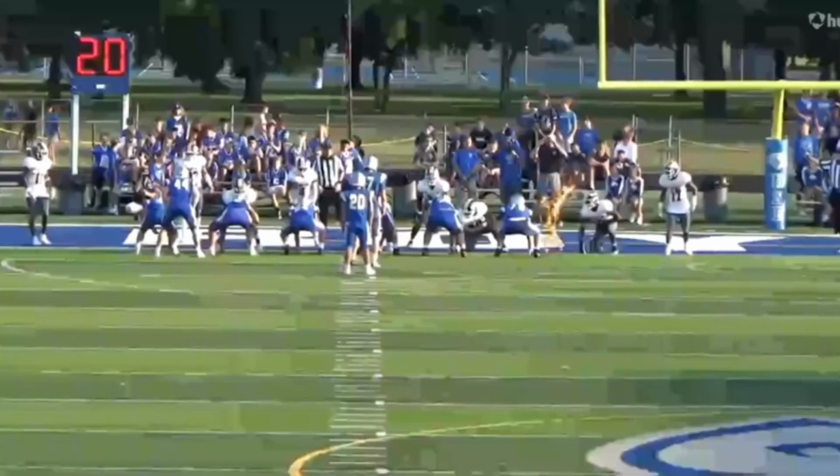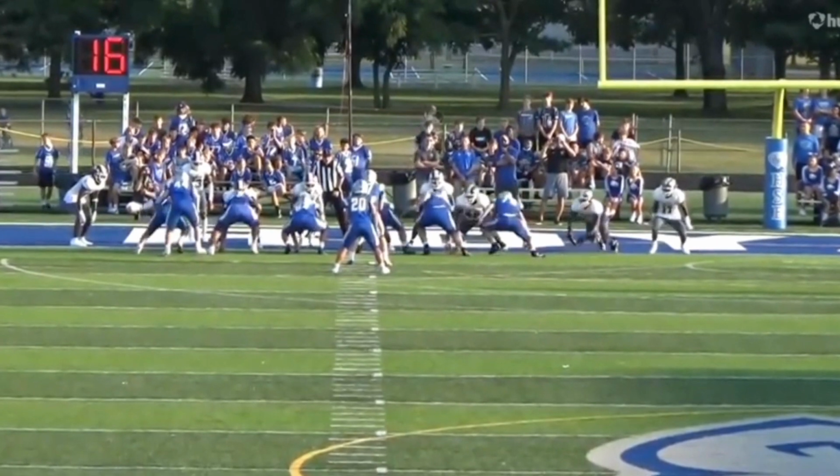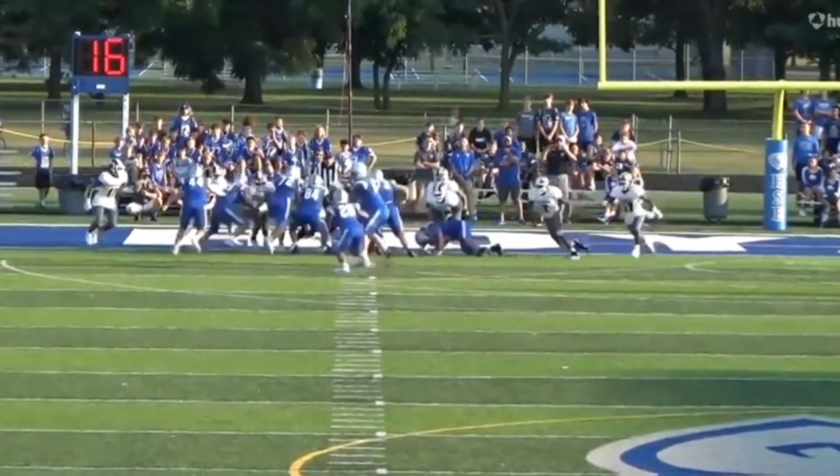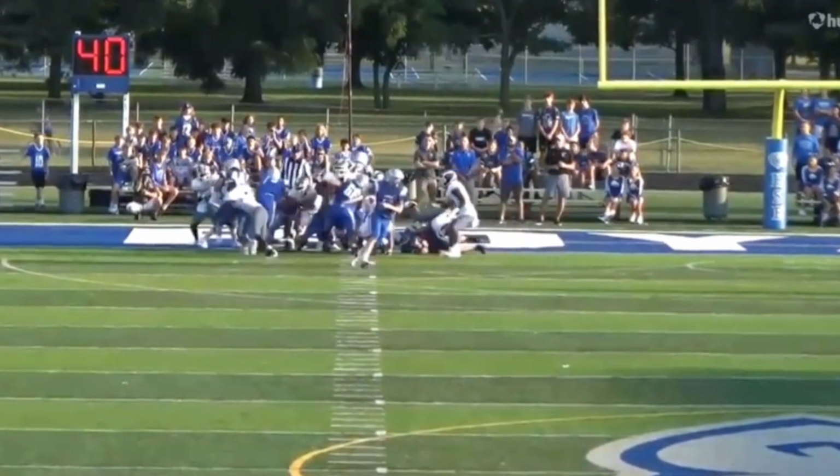Here we see the backside defender. As soon as he reads his keys here, he sees the chop block. He sees what's going on in front of him. He just shoots the line and beats the running back to the line of scrimmage. And you're going to see that throughout this film.